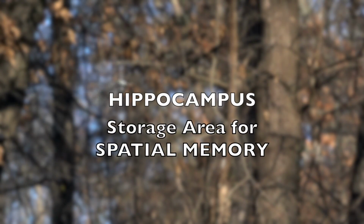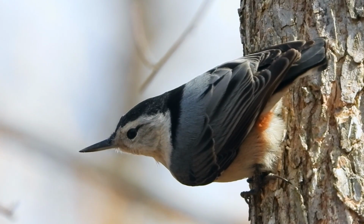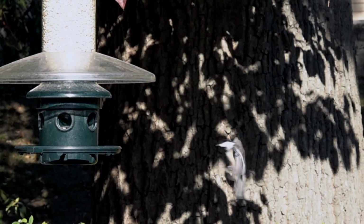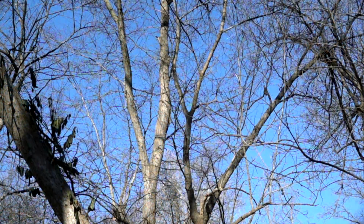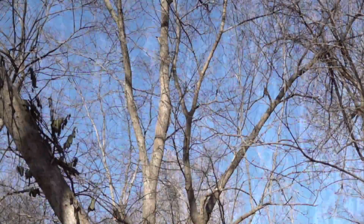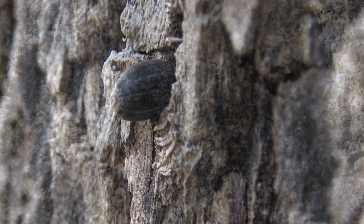Their hippocampus, the area of the brain where spatial memories are stored, is larger than the hippocampus of birds that don't store food, big enough to enable them to remember where they've hidden hundreds or even thousands of seeds, all scattered over an area that contains hundreds of trees and thousands upon thousands of pieces of bark. And keep in mind that it's not like anything is labeled when you're in the woods.